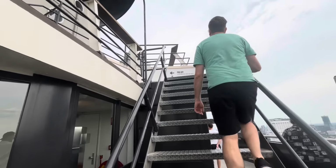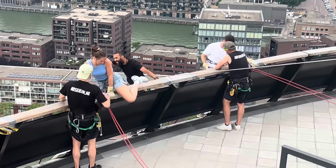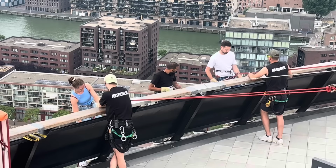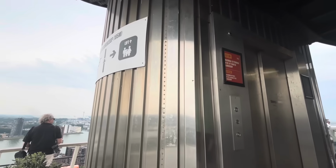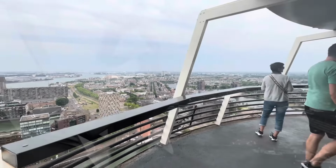Up we go, a little bit further. Holy macaroni, they literally have to just jump over the edge. Good luck. I mean, my legs are wobbly already just being here, let alone hurling myself over the side. Maybe one day, my darlings, maybe one day. We are taking the lift to Euroscoop, the little pod that takes you right to the top of this tower. Oh my giddy aunt.